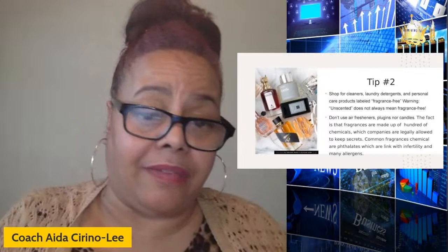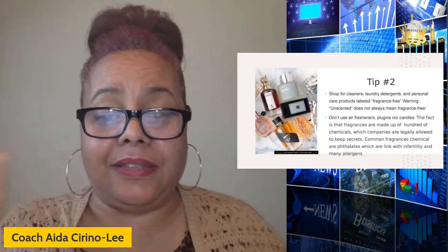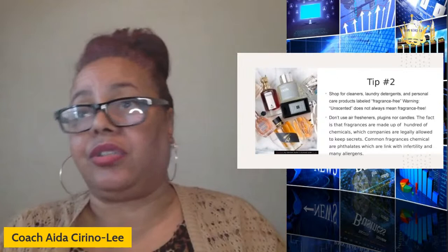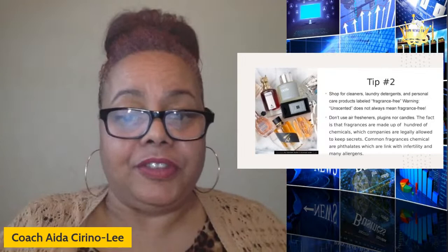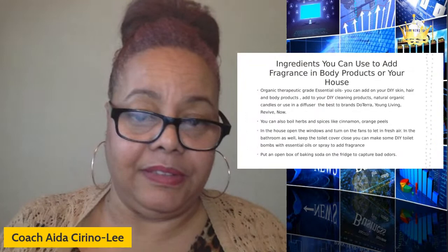Those things that we use in the house for spray and things like that, you don't want to use Febreze and candles and all that good stuff that we put in the house. Those things have chemicals that cause problems with your lungs and your breathing. So you want to remove all those things as well.